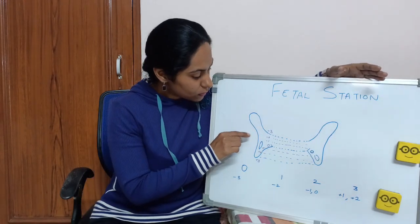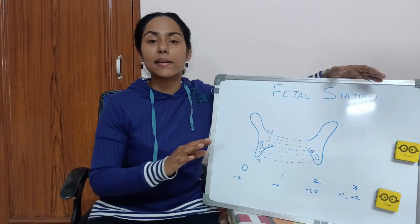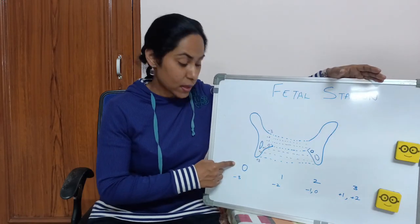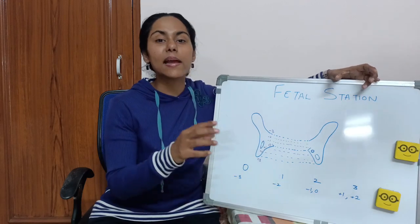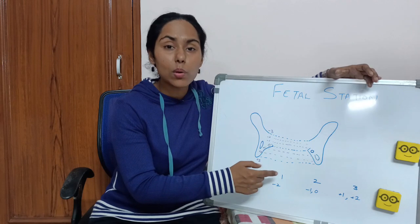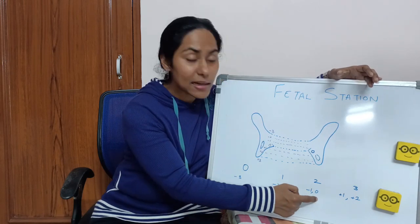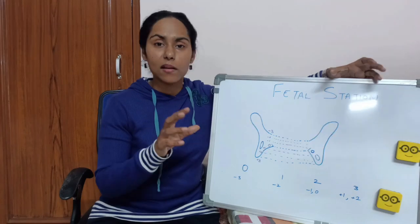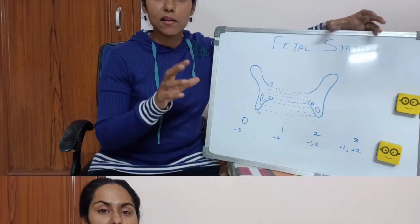So here -3 means that the head is not at all engaged. We give it as score 0. -2 means that the head is slightly engaged. We give it as score 1. Now -1 and 0 scores are given when the head is very nicely engaged, and when the fetal station has crossed the ischial spine, we give the score as 2.